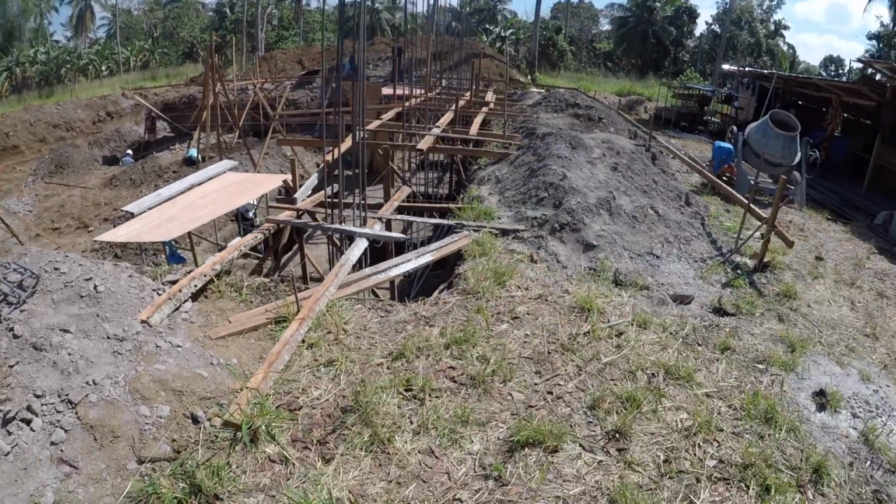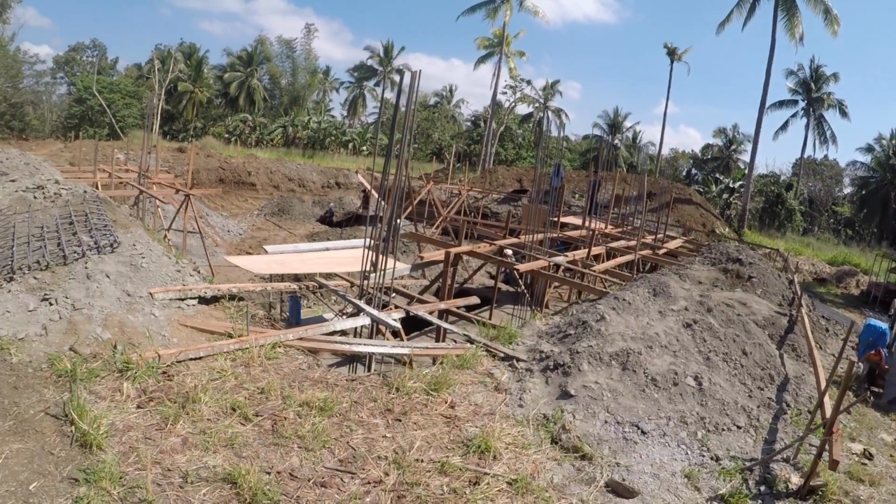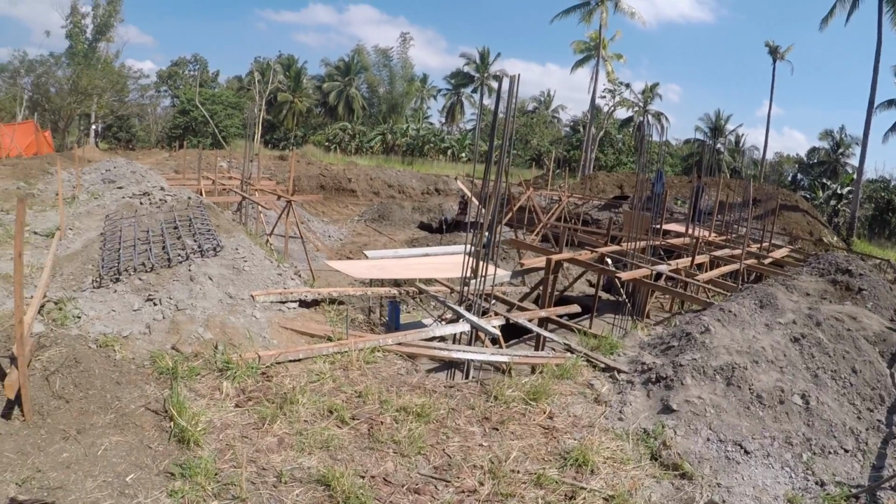Now, taking that into consideration, since that didn't get approved until we were actually doing the formwork out here, we had to make some on-the-spot changes and modifications.